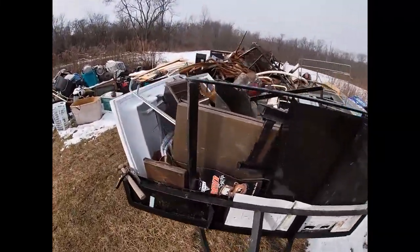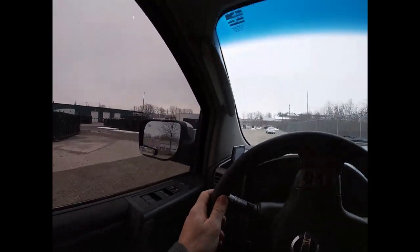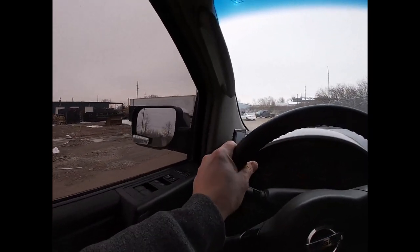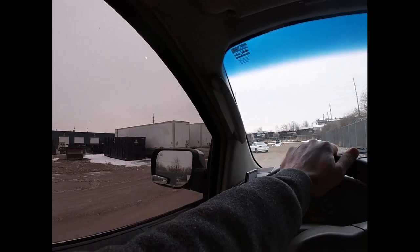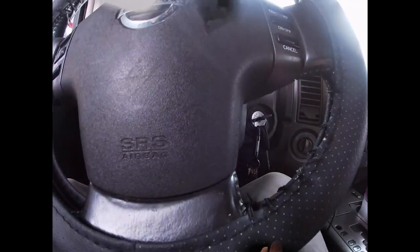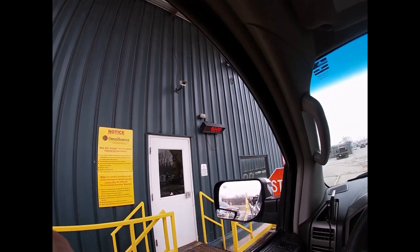So we'll take that in, and well, we're on our way to the scrap yard. You can see in the back out the window, got quite a bit of load on there. I can tell by the amount of weight the truck's pulling that it feels like a pretty good load. Looks like our weigh-in weight is 92.20.